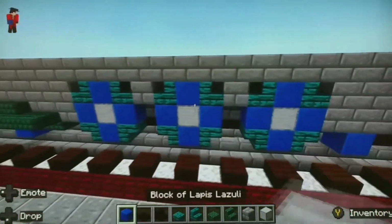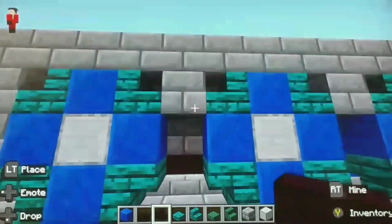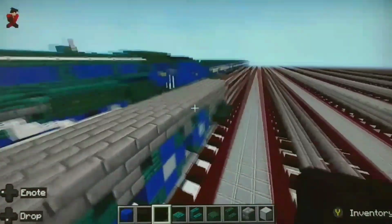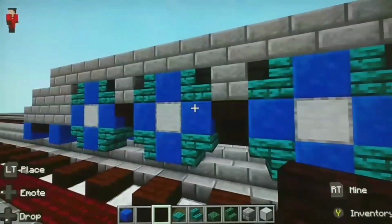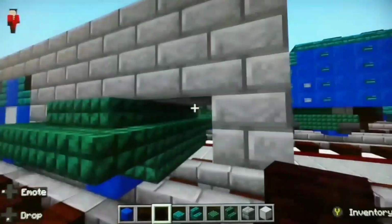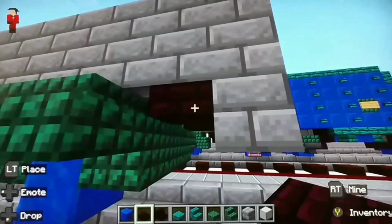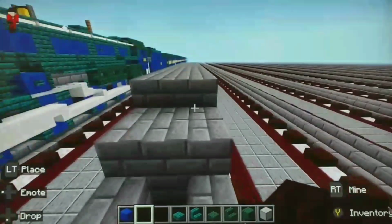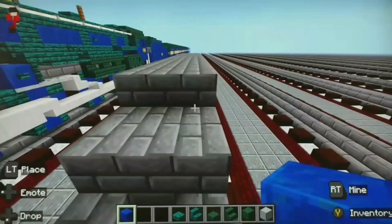Next, we're going to use nether brick stairs, put between the driving wheels, like that. On the other side, put between the driving wheels, like that. And on the back, you're going to put 2 here, using nether brick slab. Next, at the front, we're going to use block of lapis lazuli. Put 2 out of 6.